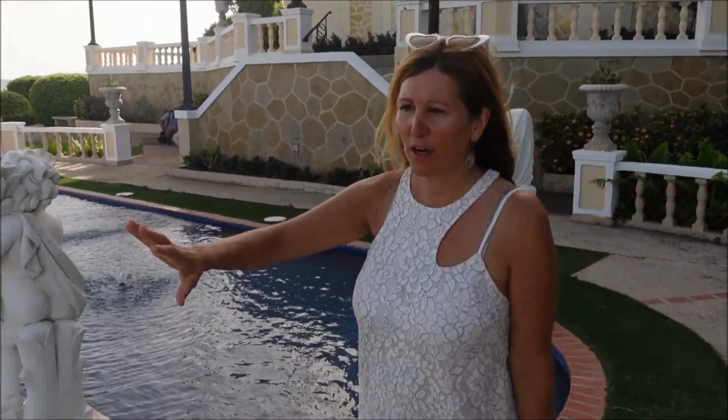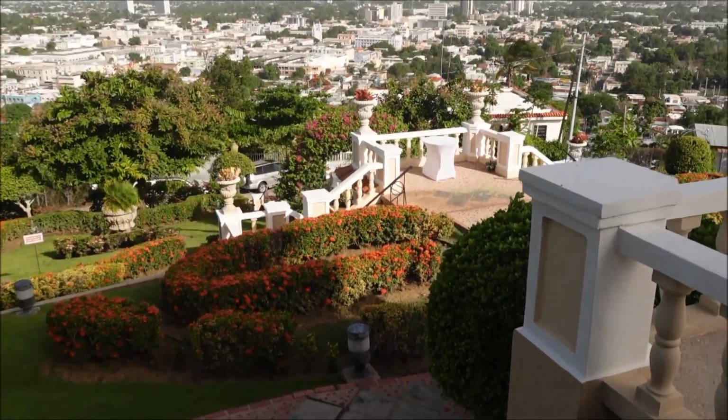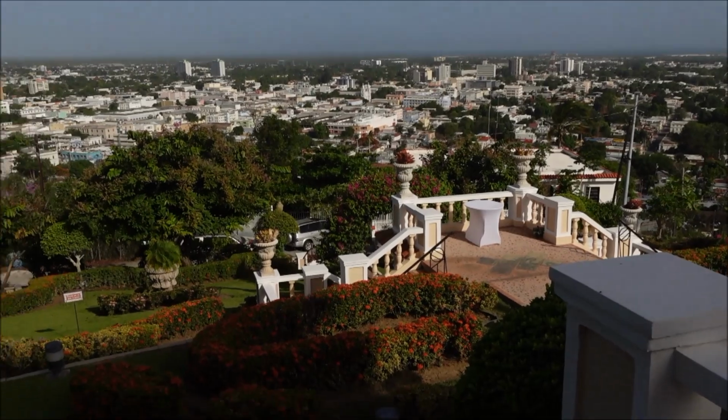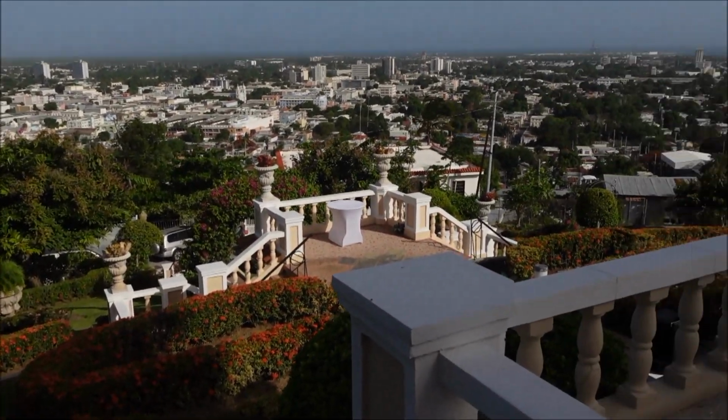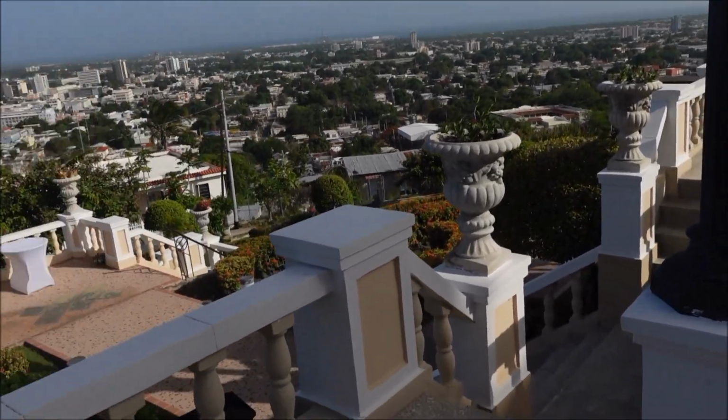So we took a nice tour through the castle, the castillo, which I have toured before, but this time we are down here in the gardens, which is the first time I've ever done this, with the pool and all of the nicely trimmed shrubs and the beautiful landscaping that they've done here. From this vantage, you can see so far out into the distance. Really beautiful.